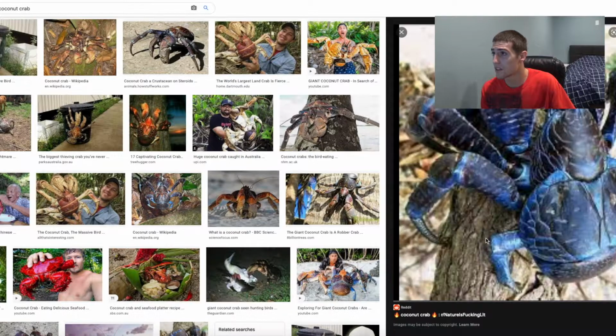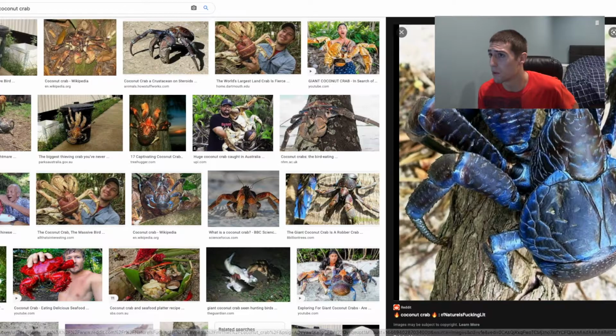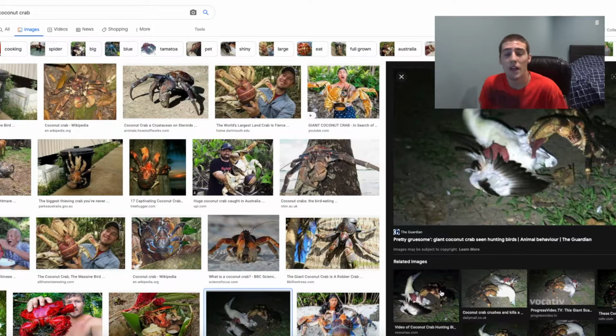They have the strongest claw strength of any crab. They're crazy. They're super cool. Well, when they're not scavenging, they just straight up eat coconuts. They just bust open coconuts. They eat birds. Look, here's an image of one killing a bird. Dude, those are my three options for crabs.